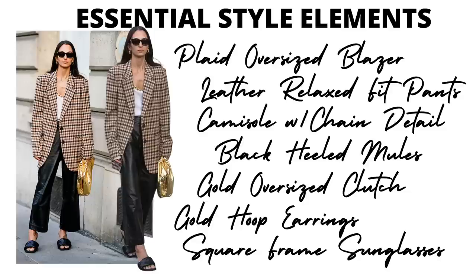We're going to do it again today. Yes, we are. Then she has the star of the show, aside from our blazer, in my opinion, which is the gold ruched kind of clutch, oversized clutch. We love. We like that.